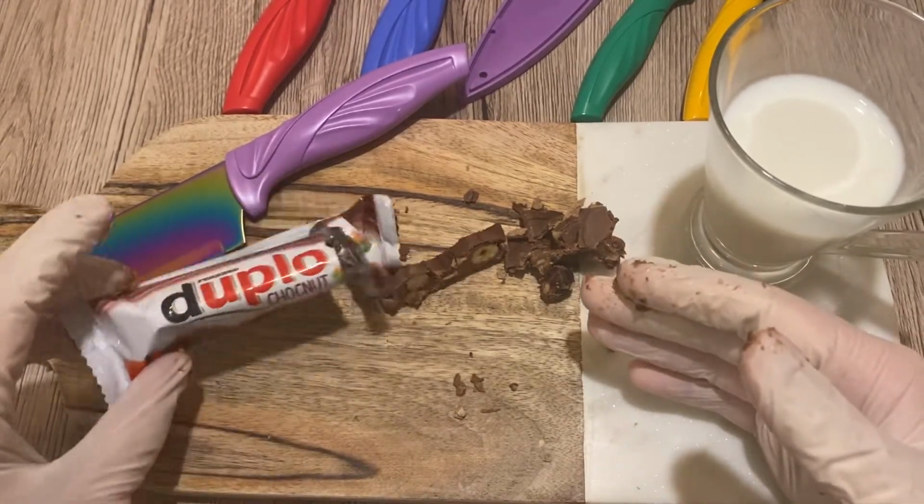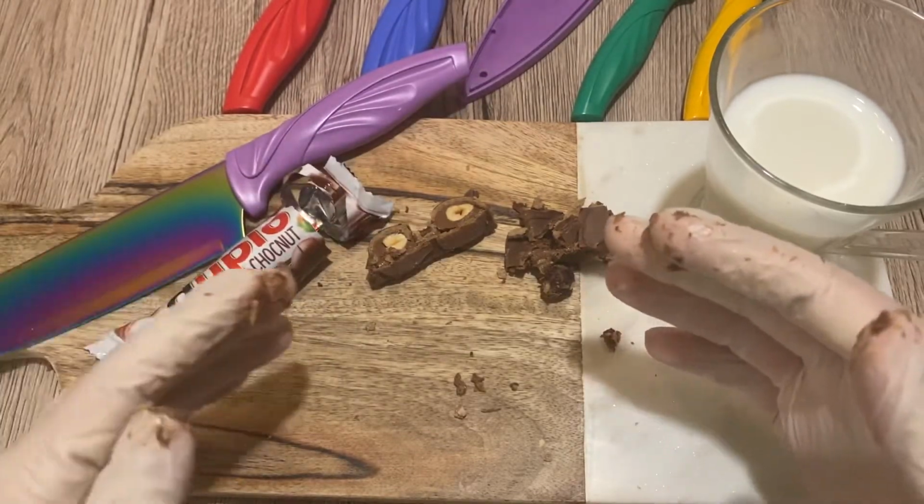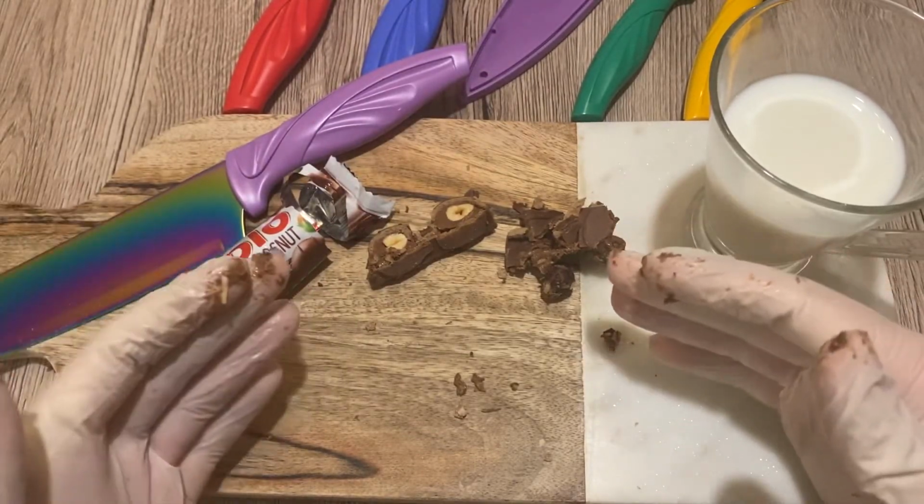Here you have it. Duplo Chocnut. It wasn't what I was expecting, but it's still a good snack anyways.